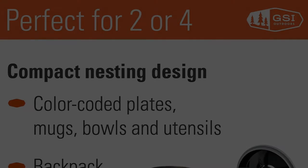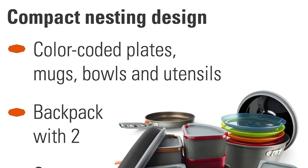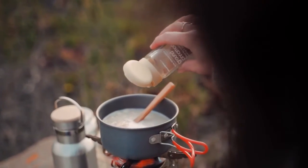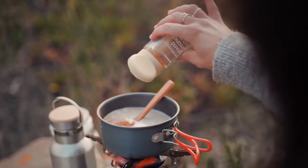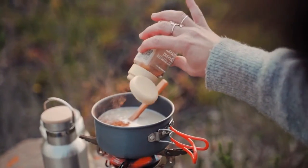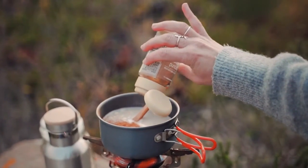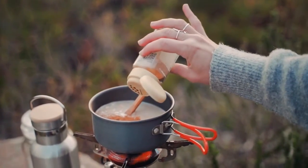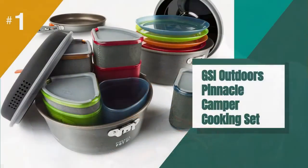This set definitely offers the most versatility for your cooking. You could cook almost everything you would be able to cook at home. Of course, the other downside of this set is that it's quite heavy, but it's not designed for anyone to take to a solo backpacking trip. If you're with less than 4 people, you can leave a few items at home and decrease the weight.